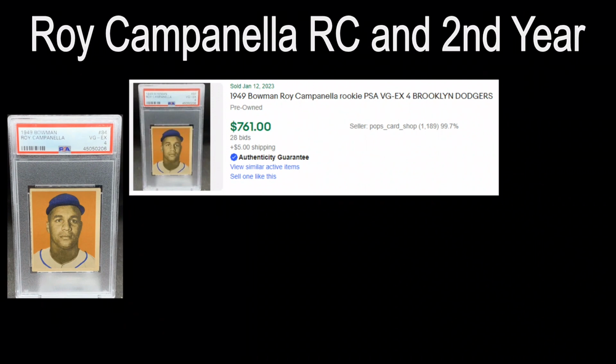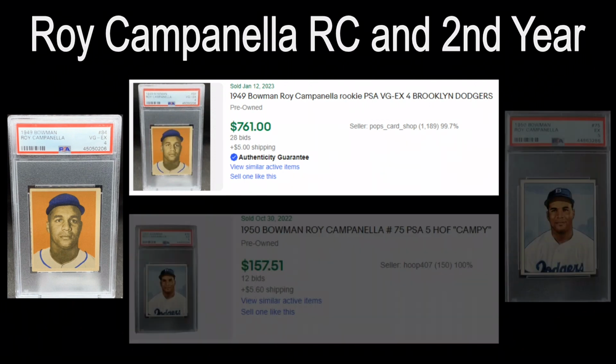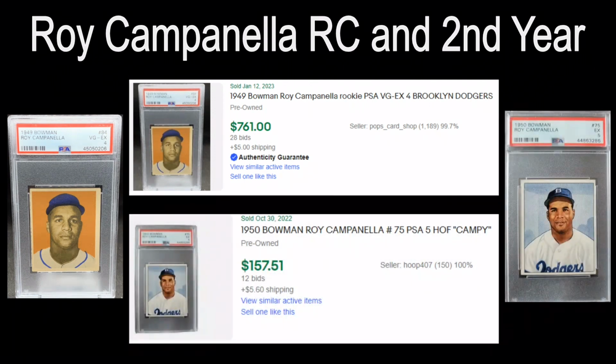So his rookie card is a 1949 Bowman. And in a 4, again, we're in the 40s, so I'm looking at a 4. When we're looking in the 50s, we'll look at grades of 5. But this is a 4, and his rookie card is $761. That's a nice-looking copy. A PSA 4, 1949 Bowman, of one of the greatest catchers of all time. His second-year card, in a PSA 5, as it's a 1950, is $157. So, I mean, you can buy his first and second year card in a 4 and a 5 for under $1,000.